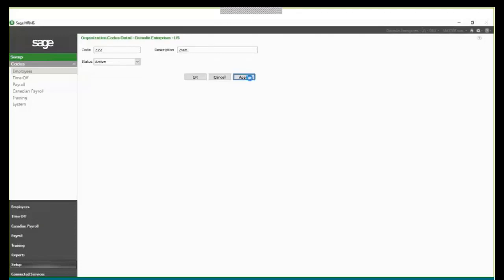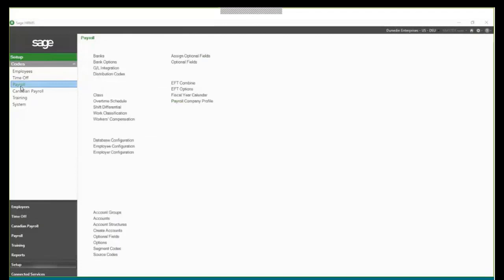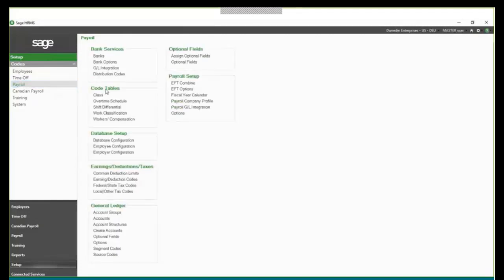And when I go to apply, that's going to give me an opportunity to be able to review the information I just entered before I hit OK. Once I hit OK, it's going to take me back to the summary page where I can see my new department has been added. And next, we'll go to Payroll. So let's go to Setup, Payroll, and under Code Tables, we want to select Class.